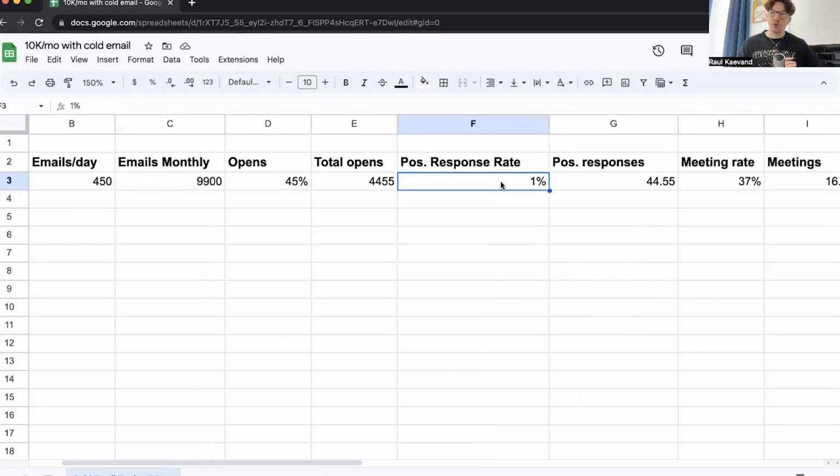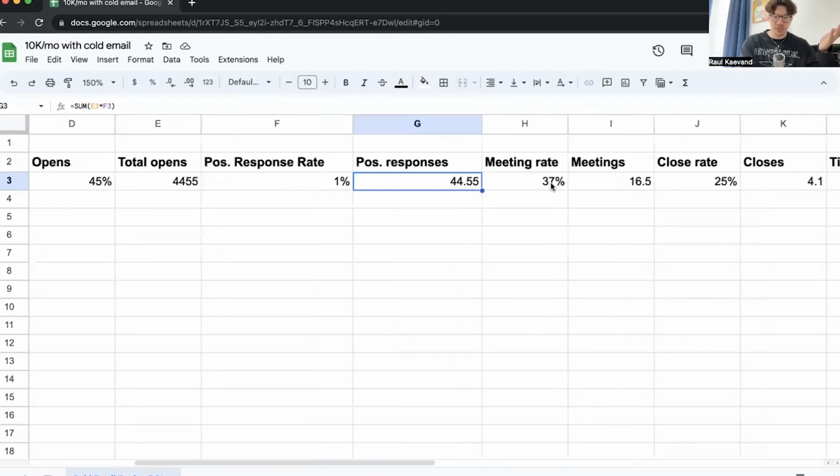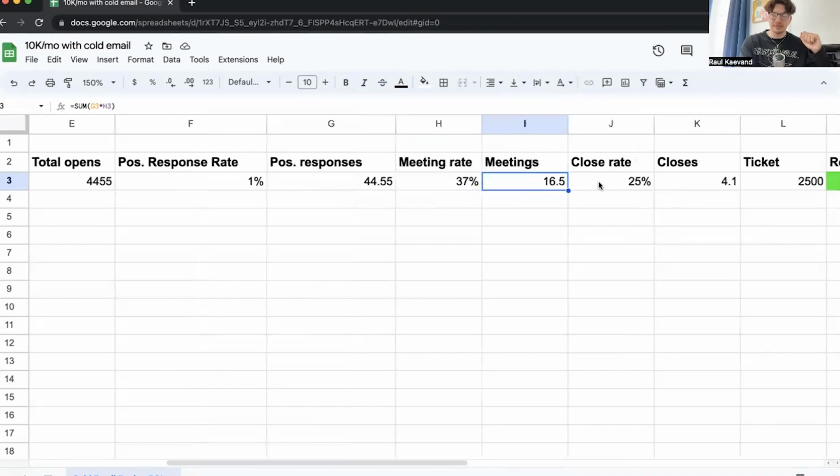So this is where your offer comes into play, the targeting. If we're targeting right people with a good offer, 1% is good, like it's average. I've seen some people get much more. For lower end, it's like 0.5% also. And then we get around 44 positive responses. And if from those 44 positive responses, we get 37 people to jump on a meeting, we get 16, 17 meetings.